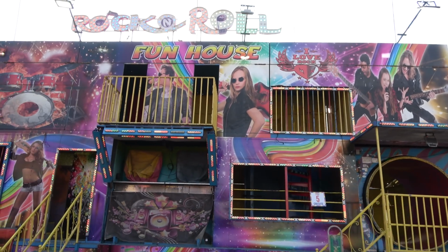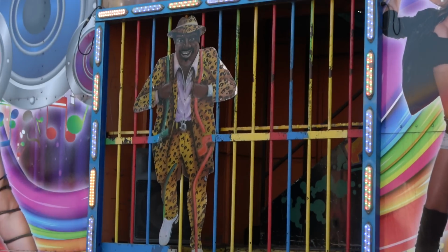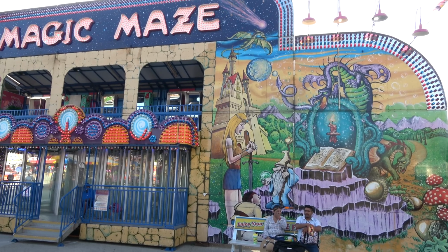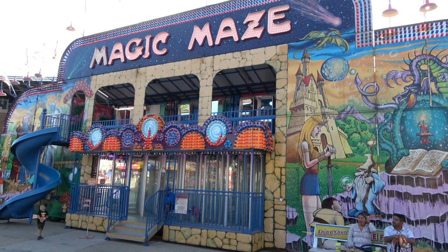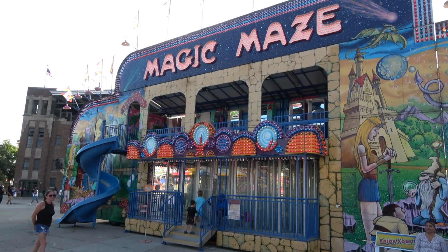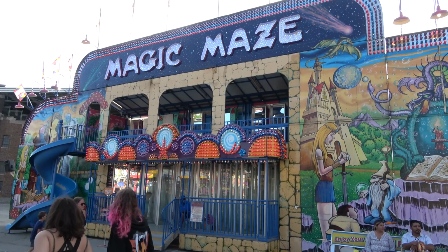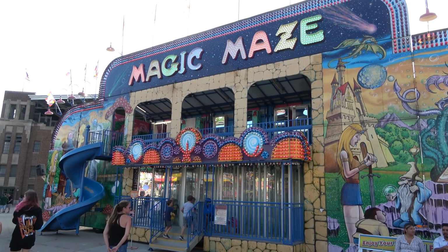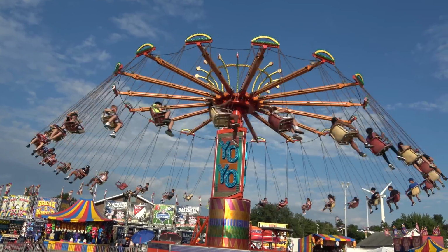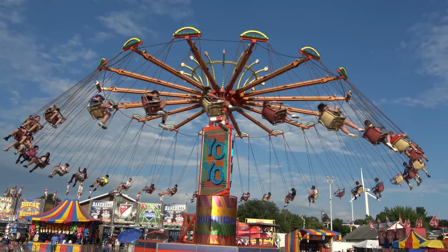There is a Rockstar Funhouse. My favorite part, I think, is this gentleman in the leopard suit trying to escape from the fake jail. There is a magic maze, which is like a glass house on the bottom, and then some fun mirrors up top and a slide. I will say I definitely am a little disappointed by the ride selections here on the Midway. This definitely feels more like a county fair than a major state fair that draws 1 million people, as far as the ride selection goes. They have another fairground classic, the yo-yo. Always a good time. I always like the yo-yo models of swing rides.